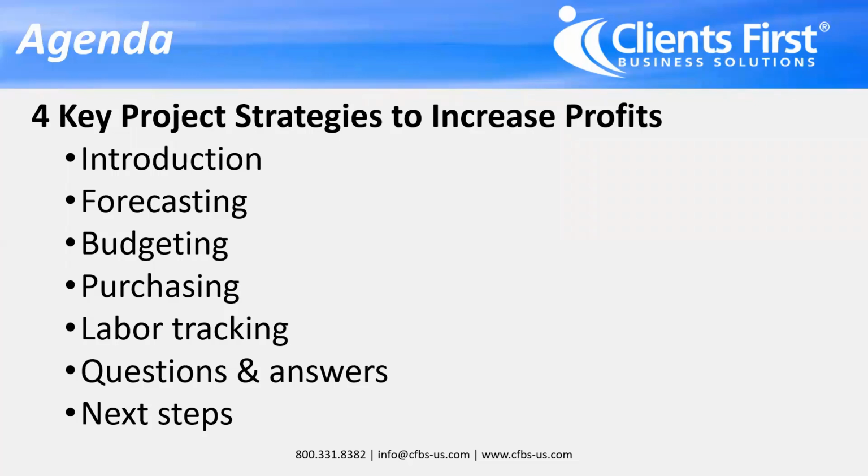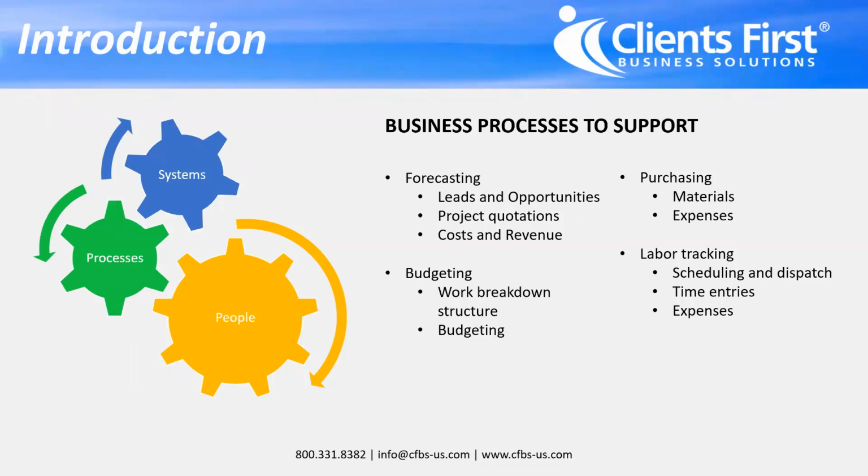So again, we've got 4 key concepts to cover: forecasting, budgeting, purchasing, and labor tracking. After an introduction, I'm going to explain what is in each of the contents, and then you'll see it in live action. Don't worry, today is not death by PowerPoint. Project management is a combination of people, processes, and systems. In an industry where project-based work is your business, utilizing a standardized system to support these 4 key areas can go a long way. Let's start by looking at forecasting.